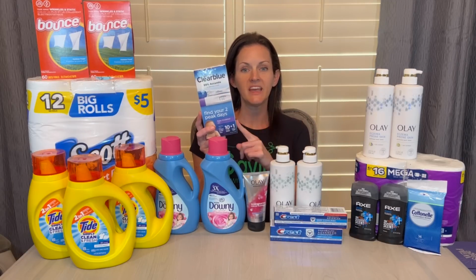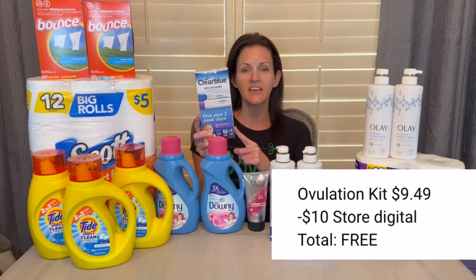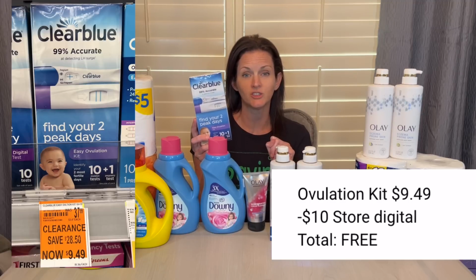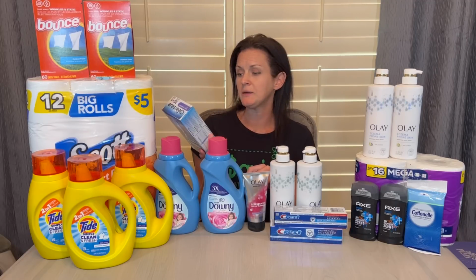So I'm going to do a clearance deal. These Clearblue ovulation kits, these are on clearance, $9.49, but there is a $10 store digital coupon. So you'll find that either in the book up by the register or in your digital coupons in the Walgreens app. Because it is a store digital and not a manufacturer, it will adjust down to the price of the item, making it completely free.